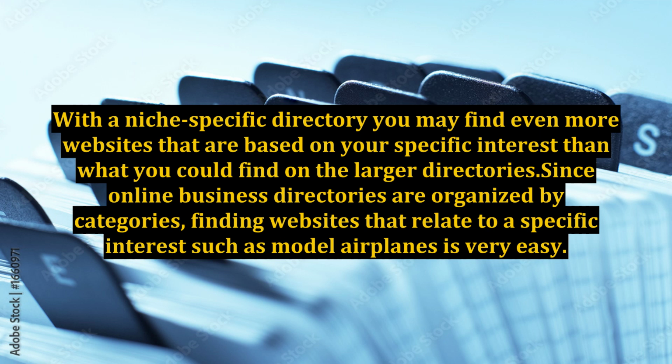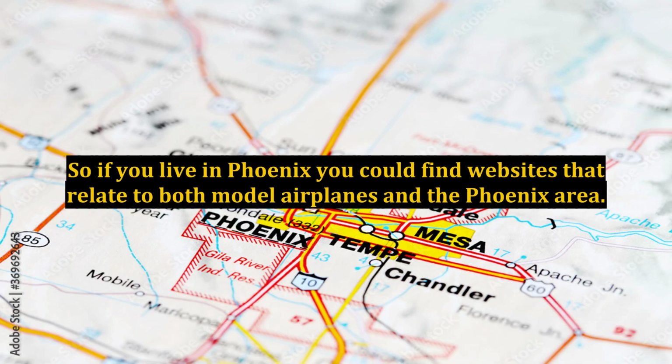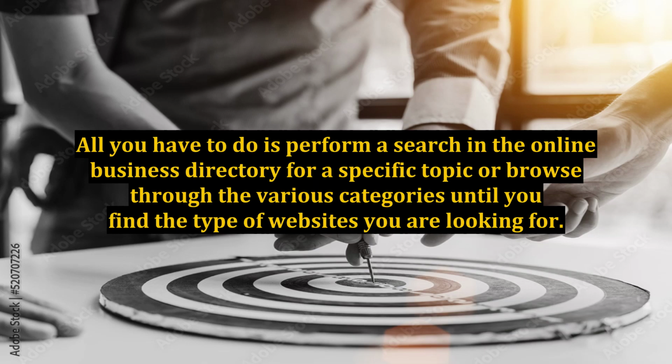Since online business directories are organized by categories, finding websites that relate to a specific interest such as model airplanes is very easy. You could find information and websites about model airplanes in your local region too, if you use a regional-specific online business directory. So if you live in Phoenix, you could find websites that relate to both model airplanes and the Phoenix area. These places will direct you to websites that you want to find. All you have to do is perform a search in the online business directory for a specific topic or browse through the various categories until you find the type of websites you are looking for.